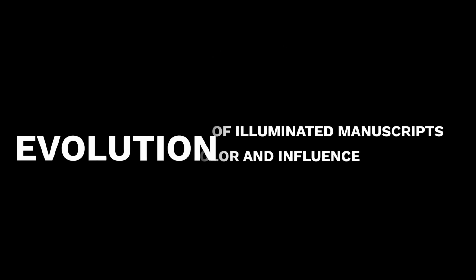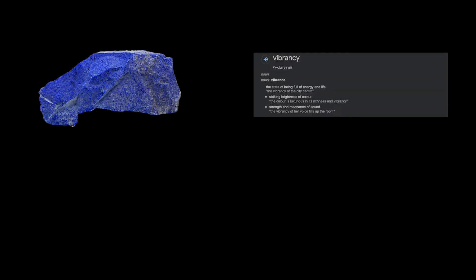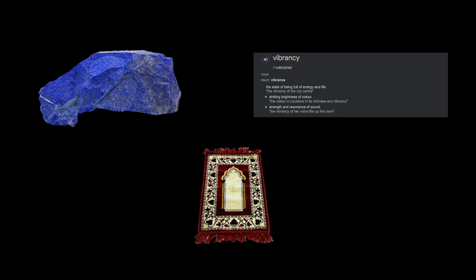Hello everyone. Today we're going to be talking about the evolution of illuminated manuscripts as well as their color and influence, which includes what material some of the color was made out of, its vibrance, as well as what a lot of these works could have been influenced by or may have influenced.